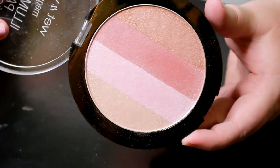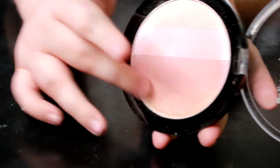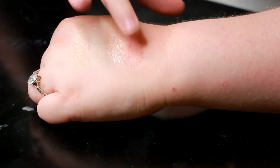This one is one of those products that is divided up into strips of color. So this one has 4 different colors. You have a kind of golden color, a pale cool tone pink, a warm rosy pink, and then this bronzy kind of gold color.